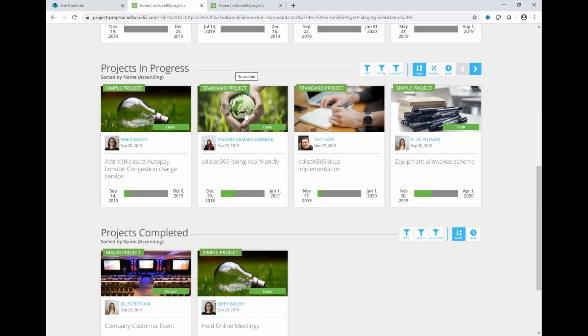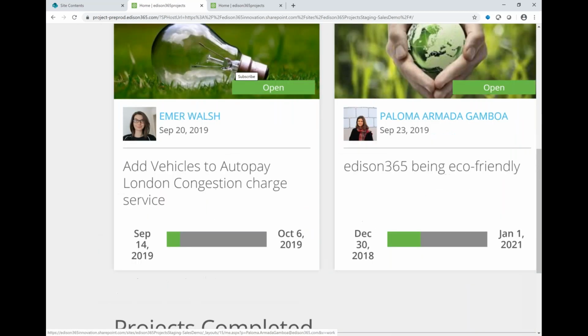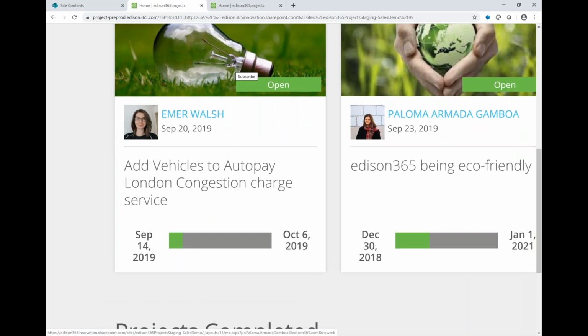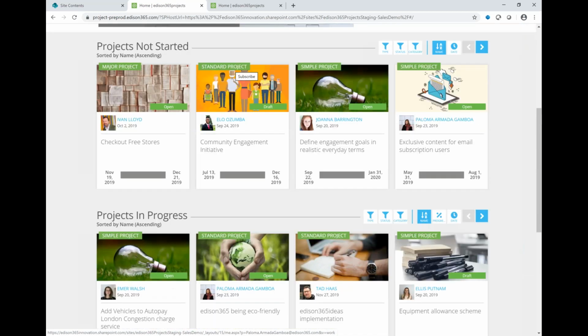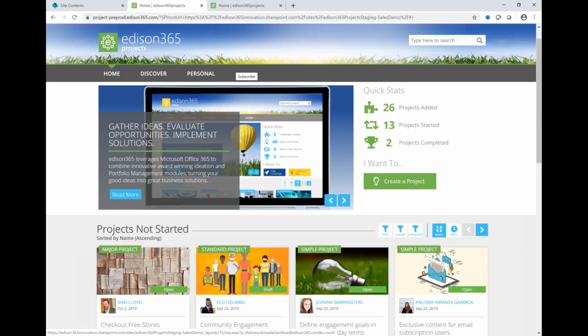And whether I drill down into one here by simply clicking on it or clicking on the person, so I can learn more about Emer or learn more about how Paloma is managing this project. This really gives me a great way to work with my team members day to day.